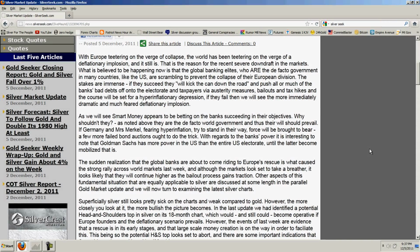Why shouldn't they? As noted above, they are the de facto world government, and thus their will should prevail. If Germany and Mrs. Merkel, fearing hyperinflation, try to stand in their way, force will be brought to bear. A few more failed bond auctions ought to do the trick. With regards to the banks' power, it is interesting to note that Goldman Sachs has more power in the U.S. than the entire U.S. electorate, until the latter become mobilized, that is.